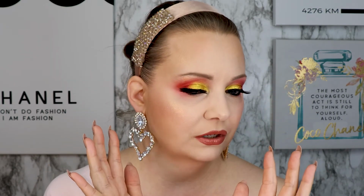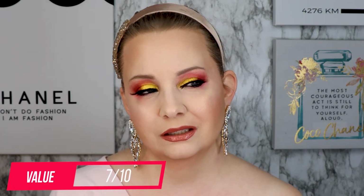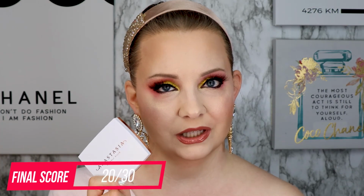When I'm putting down a highlight, yes, there's a place for a really soft, subtle highlight like this, and I really do like it. I'm not saying I hate the product. I'm going to keep it. I love it. It's beautiful, it's gorgeous. But I feel like for value, there's better values out there. So for value, I'm going to have to give it a 7. Giving this iced out highlighter from Anastasia Beverly Hills a score of 20 out of 30.